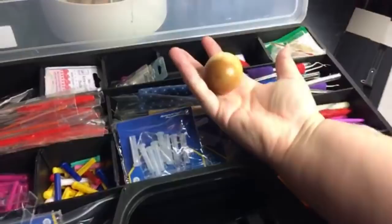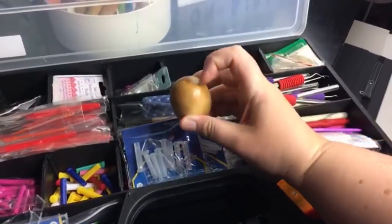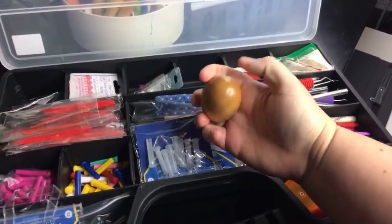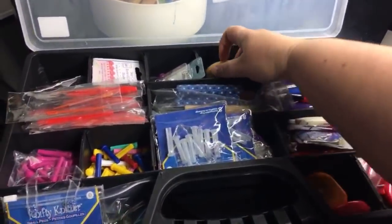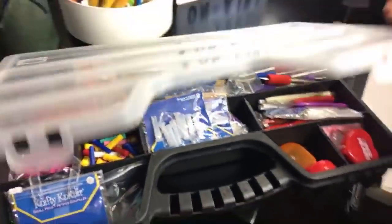I've got a darning egg, so if you're making socks and you need a little extra help, you put this egg on the inside while you try and darn up the toe. And all my other little goodies. And then let me put this back, I'll show you the other one.